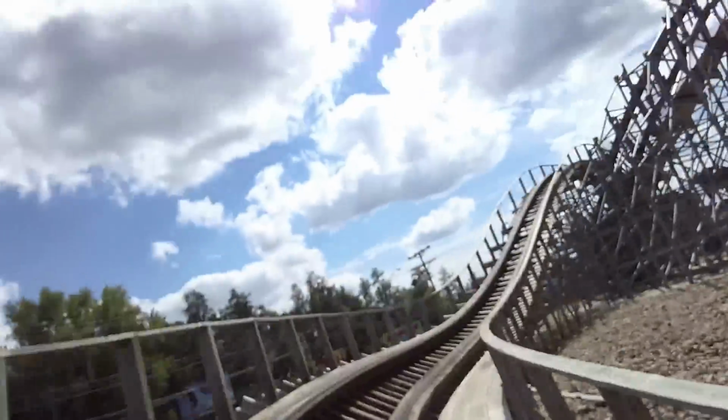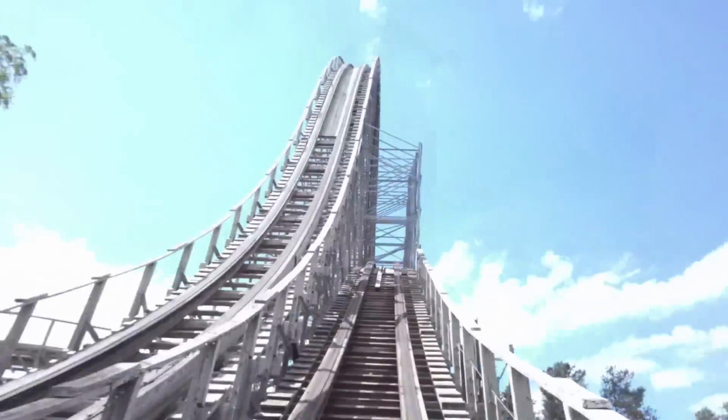After exiting the tunnel, you immediately pass through the ride's signature element, which is the 360-degree barrel roll, hence the name Hades 360. After that, you hit a slightly overbanked turn, a small airtime hill, and then pass through the tunnel again in the opposite direction.